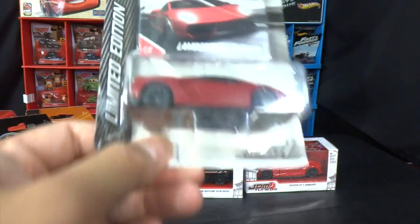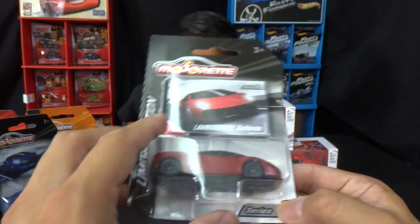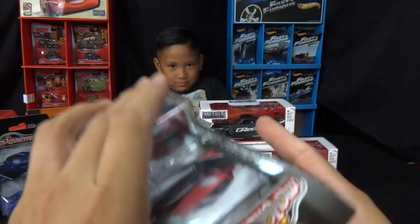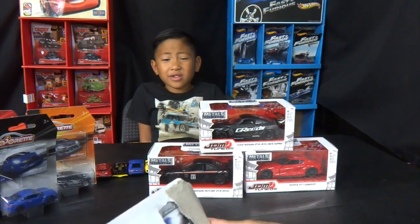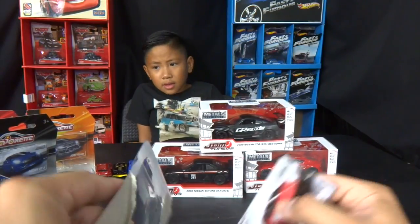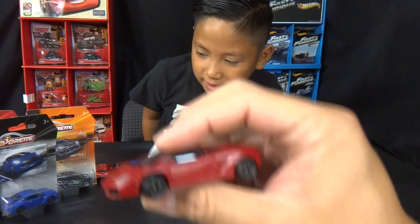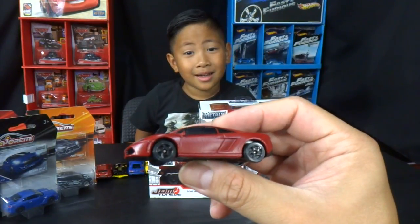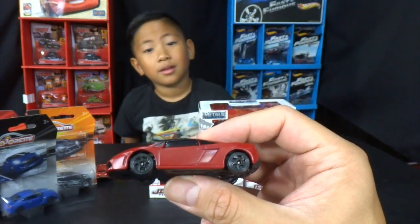Oh, you want that one? Here's the Lamborghini Gallardo Series 1 in the limited edition car. Limited edition Lamborghini Gallardo. Here is the red Lamborghini Gallardo. Not a big fan of these wheels though.